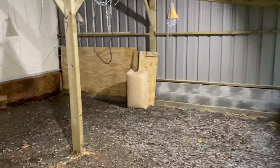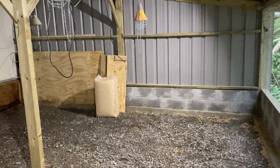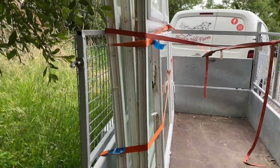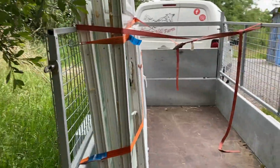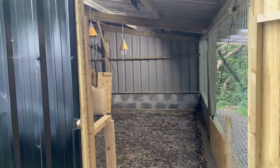So we've got the brooder well cleaned out. Just got to take down the lights, and we'll use this for storage. At the minute I've just picked up some second-hand windows on Facebook Marketplace, so got them at a good price, for a project I'm going to need in the next month or so. So I'm going to store them up in here for now and keep them safe.